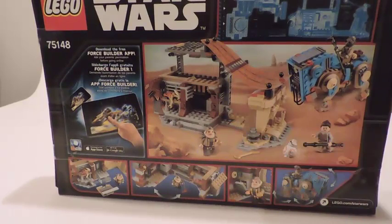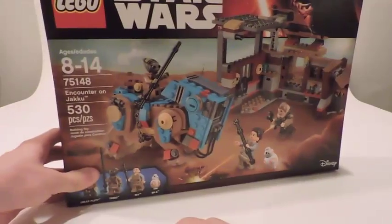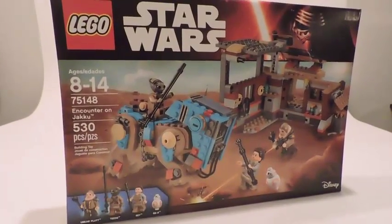And by the way, here's another scene right here where Unkar Plutt is asking Rey to give BB-8 to him for 60 portions. And here's Teedo just walking around, running his Wugga Beast, just wandering around the town. And so that's the box, guys. And so let's get on to the final thoughts.